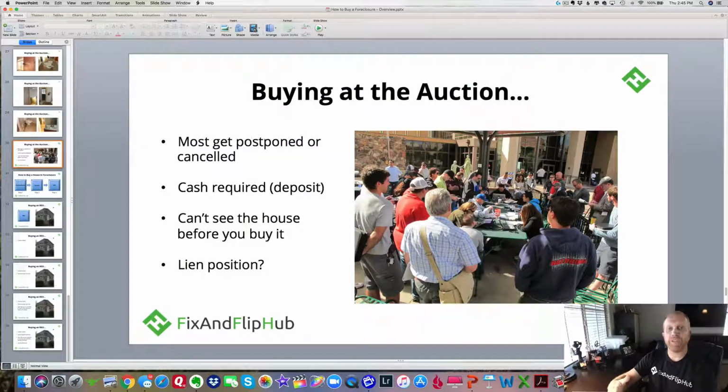We had a person that we know here in town that thought they won a killer deal on a house. The house was worth about $150,000, and they bid $28,000 at the auction, and they won it. Come to find out, that was the second lien holder that was foreclosing. There was a first mortgage of $120,000 on the house. So guess what? They had to pay the $28,000 at the auction, plus they have to pay off the $120,000 that was owed to the first. So now they've got $148,000 they're going to have to spend on a house that's only worth $150,000. So they're basically underwater. So you don't want that to happen to you.